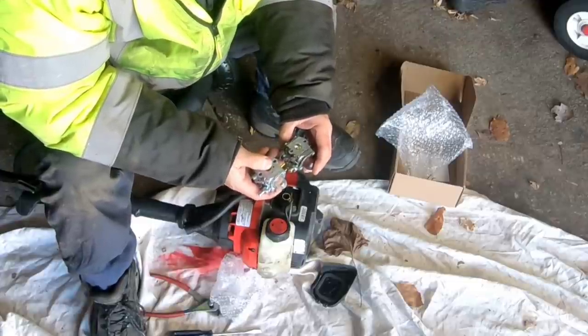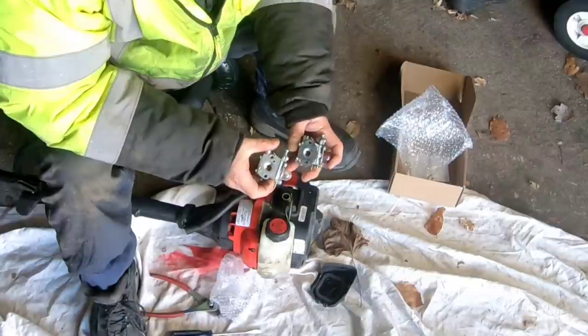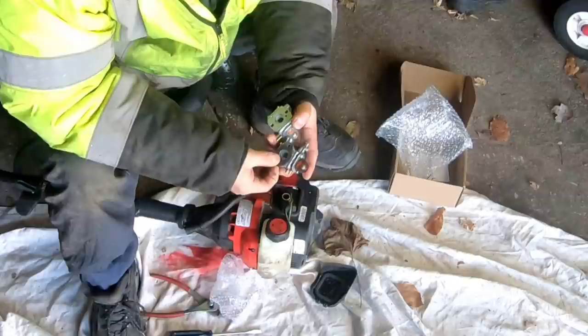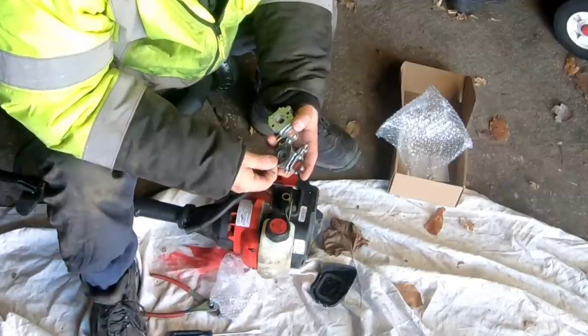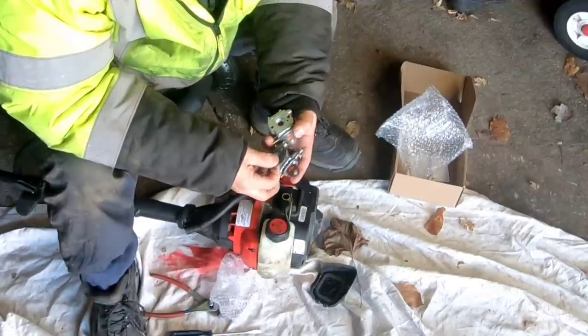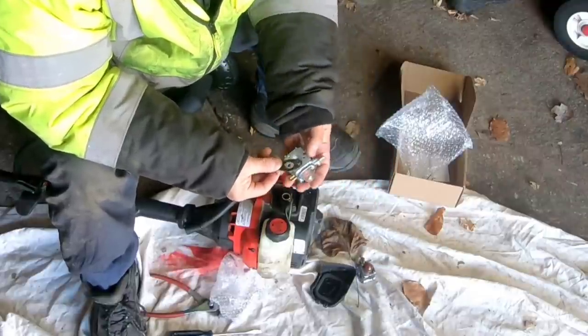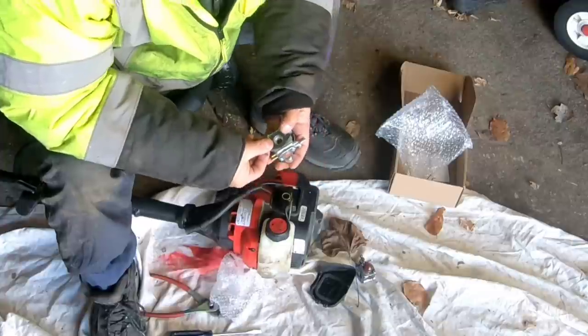You do have the gasket for the outer, but on the inner, which is the most important, is right here. So I'm going to have to slowly try to remove this gasket without damaging it. And it looks like I can do it without damaging it. There we go. There's the bad one. Here's the good one.